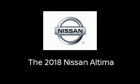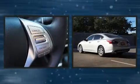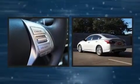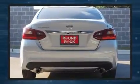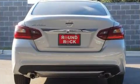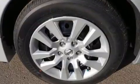Experience driving perfection in the 2018 Nissan Altima. This four-door, five-passenger sedan offers the features and options for which you've been searching. Under the hood, you'll find a four-cylinder engine with more than 170 horsepower, providing a smooth and predictable driving experience.